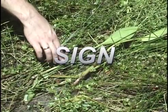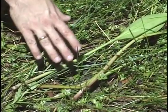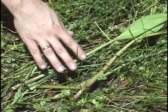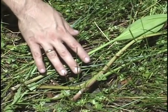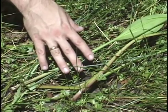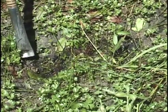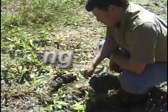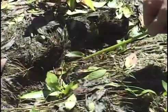When Ron passed through this meadow a moment ago, he created an example of what we call sign. One definition of sign would be any evidence on the vegetation or landscape that indicates the passage of a person, an animal, or thing. A definition of a track is simply the impression of the foot of the person or animal that the tracker is following. A definition of aging is when the tracker strives to determine when a particular track or sign has been produced.